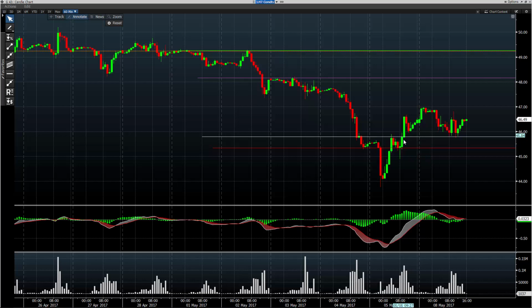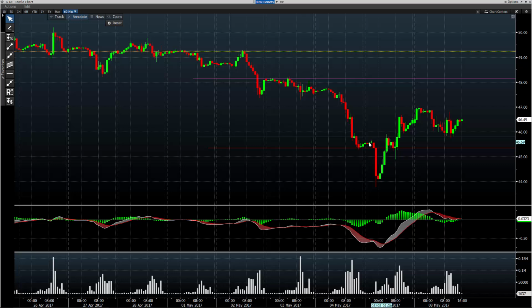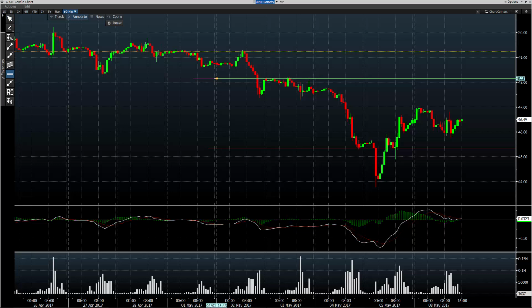So the answer is, who wins the consolidation zone? Well, sellers get it initially, and then I call this a rejection of lower prices, which just then throws it back into this level, right? So now you're just back in your congestion area. Same thing here. If sellers had got it right back below, you would have called this a rejection. But they don't. The buyers control it. So what buyers are now looking to do is come back up to this challenge area, 48.15, right?